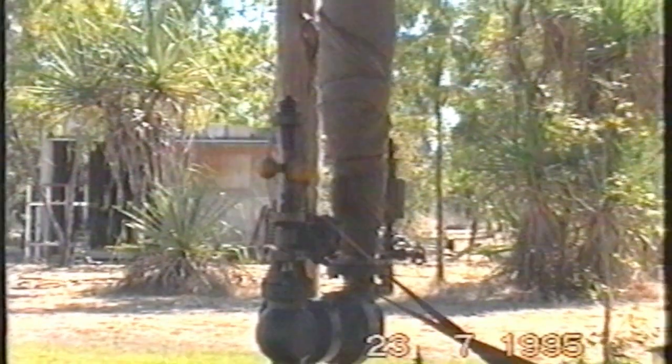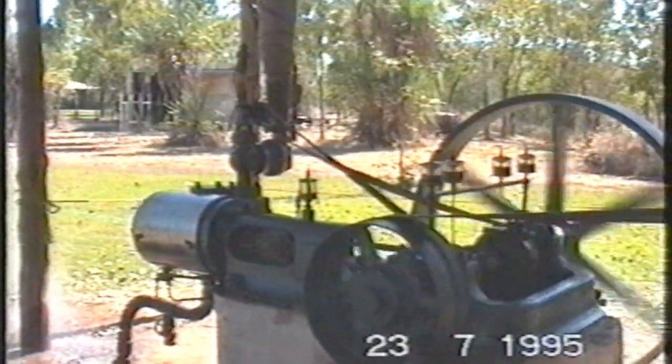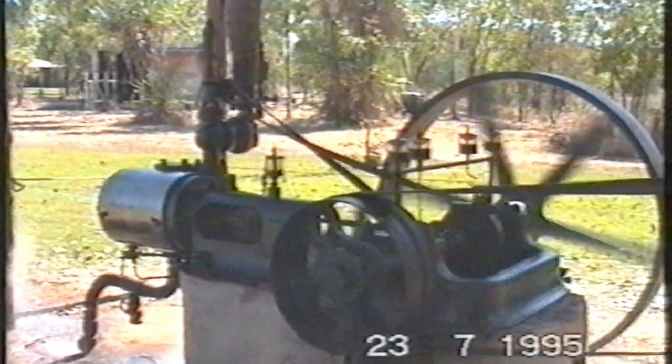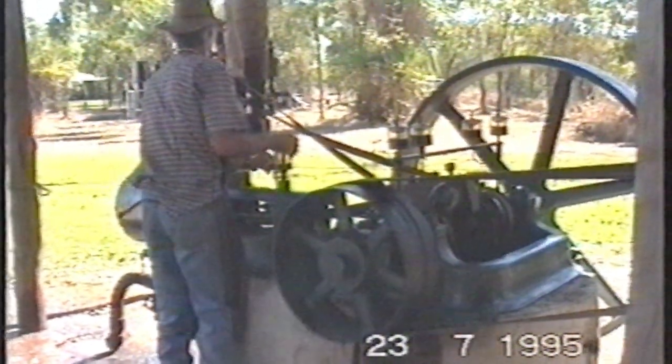See, this old machine not working very hard. It's easy for this machine to run that. Oh, yes, no problem. It was not hard work for it. Fairly quiet, the old steam machine, wasn't it? Beautiful, yes. Very good.